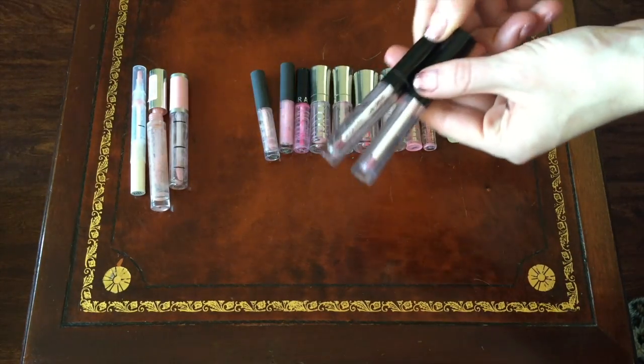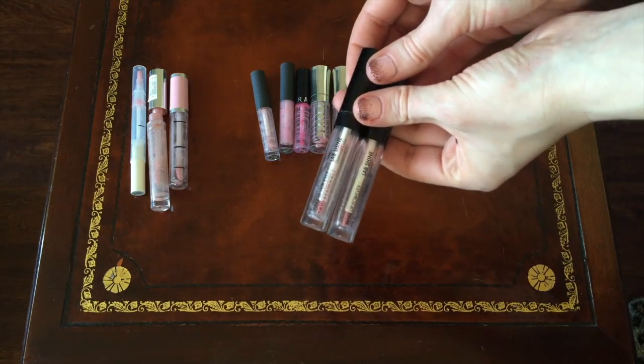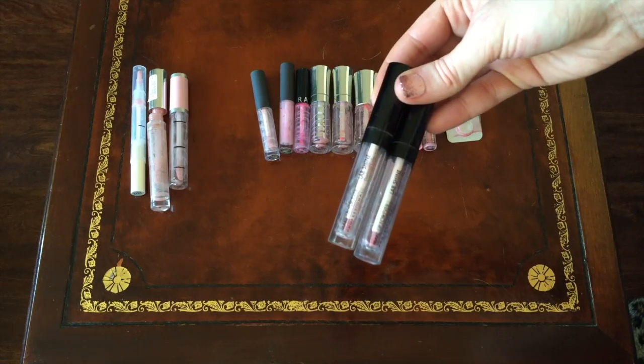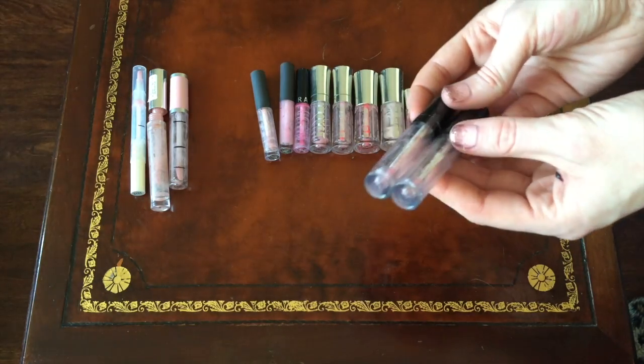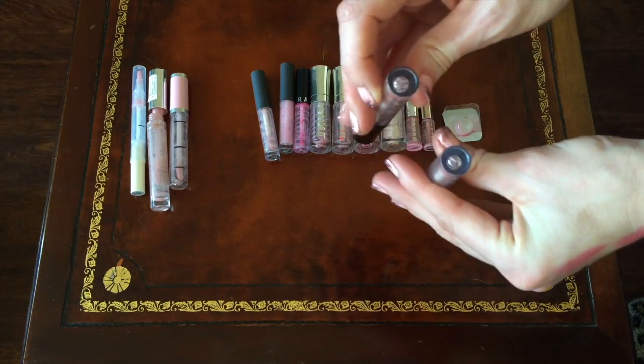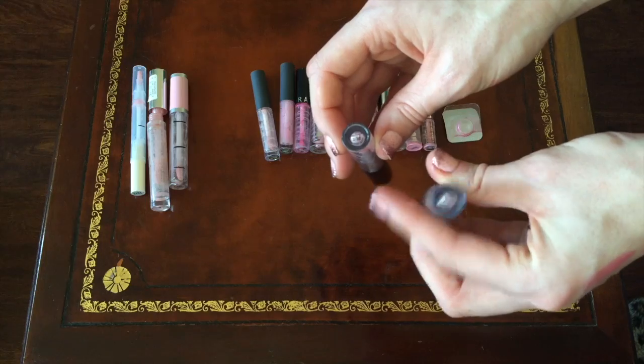I have 2 of these. These are the Makeup Forever Lab Shine glosses. These are my all-time favorite lip glosses in the entire universe. They've discontinued these. I'm really bummed about that because they are gorgeous on the lips. They're never sticky. This one is in D14 and this one is in D8.